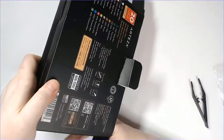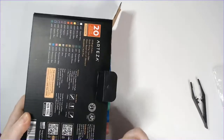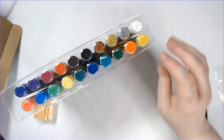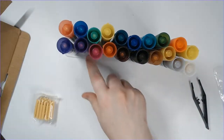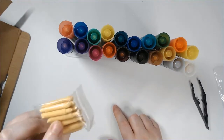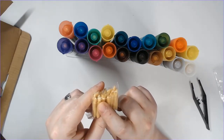And then, if I can get them, there's replacement nibs in here for the paint markers. Oh my good gravy. They will never go back in the box. The tray actually has little individual slots for them, which I think is cool. These come with replacement nibs. You get a little chisel tip, and then you get a fine point nib.